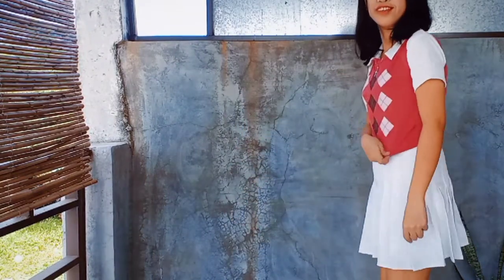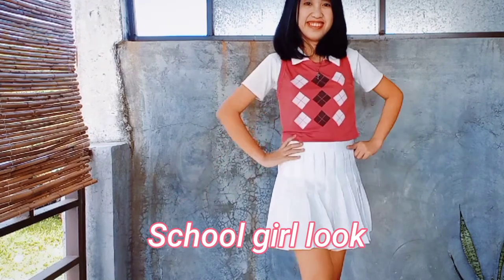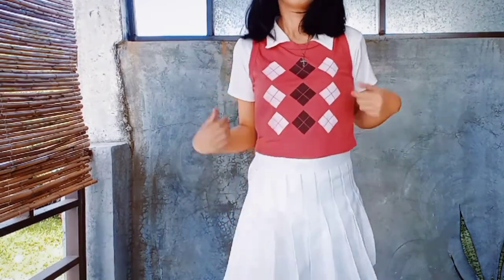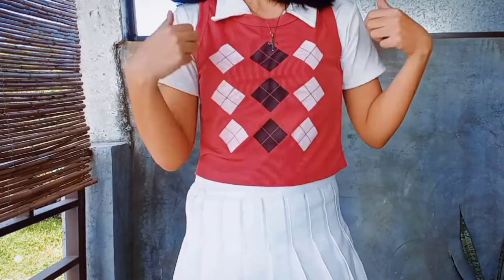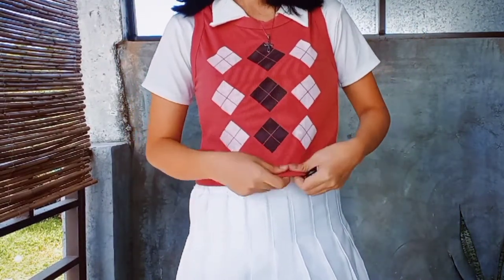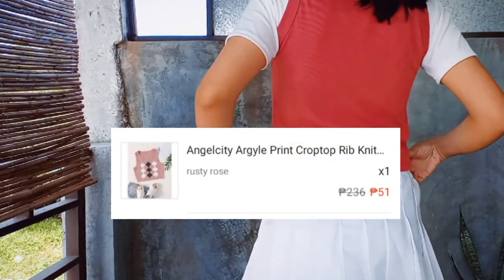The third way I choose to style the white pleated skirt is by a schoolgirl preppy look. All you need to do is to layer an argyle print tank top in a v-neck collared shirt. For additional accessories, you can put a headband para makumpleto yung vibes. And for the argyle tank top, nabili ko din to sa Angel City sa Shopee for only 51 pesos.